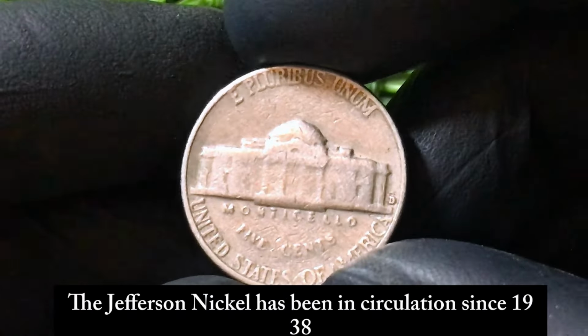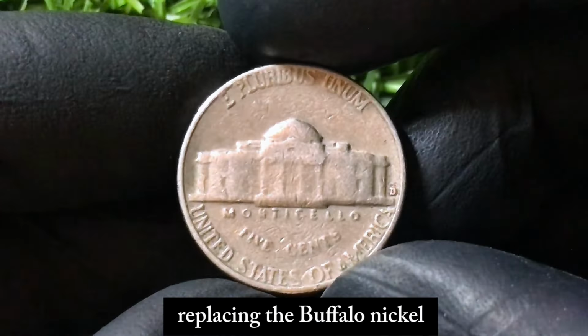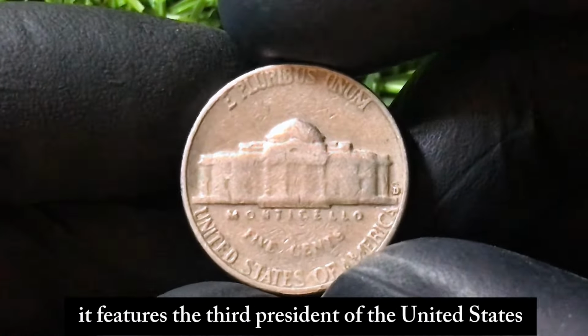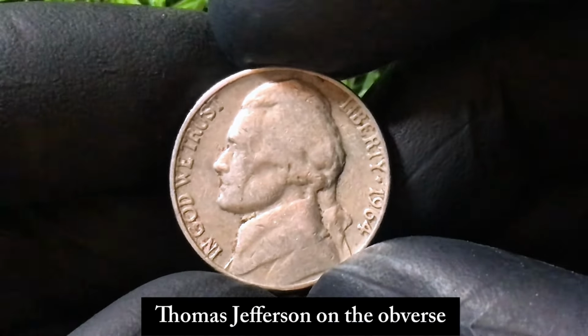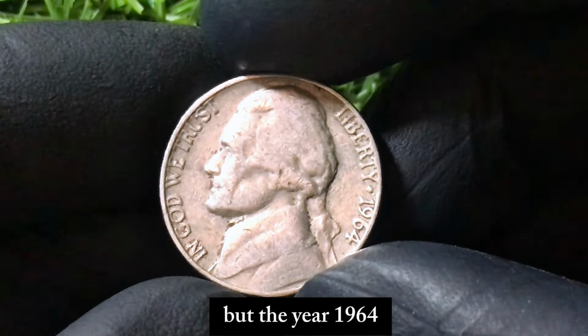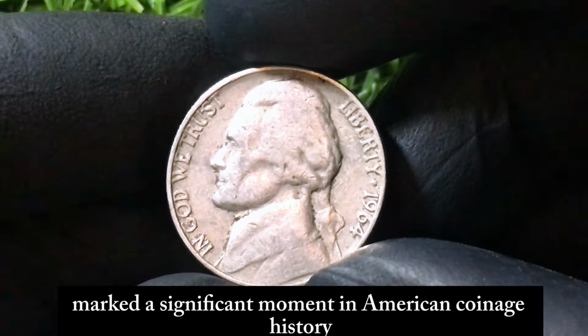The Jefferson nickel has been in circulation since 1938, replacing the Buffalo nickel. Designed by Felix Schlag, it features the third president of the United States, Thomas Jefferson, on the obverse and his beloved Monticello home on the reverse. But the year 1964 marked a significant moment in American coinage history.